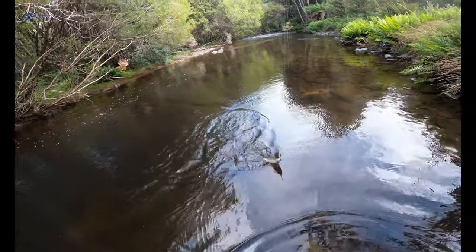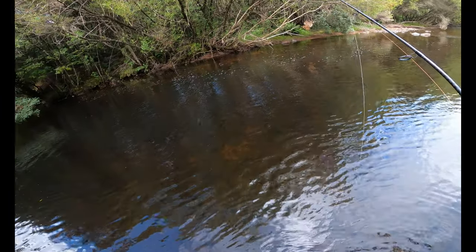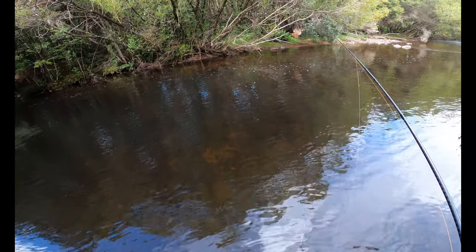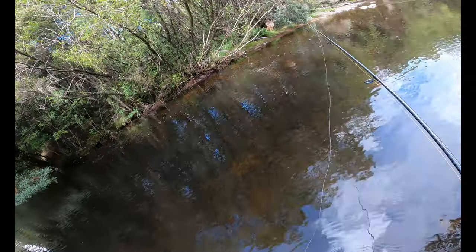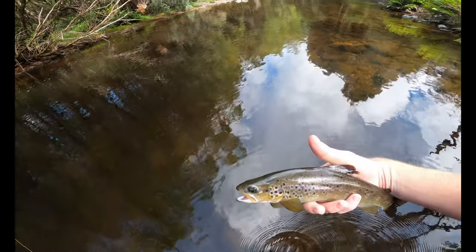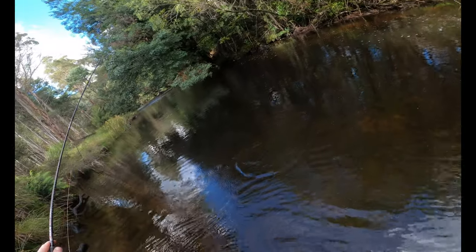Number 8 for the day. Comes all the way, wet my hands, into my hands. What a beautiful fish. Just perfectly finned in the top of the mouth there. Just by one treble, so fairly happy to get him in, unlike a couple of those other ones that I dropped. Perfectly just pops out. What a beautiful little trout there. Number 8 for the day. Okay, don't think he was happy about being caught. Ew!